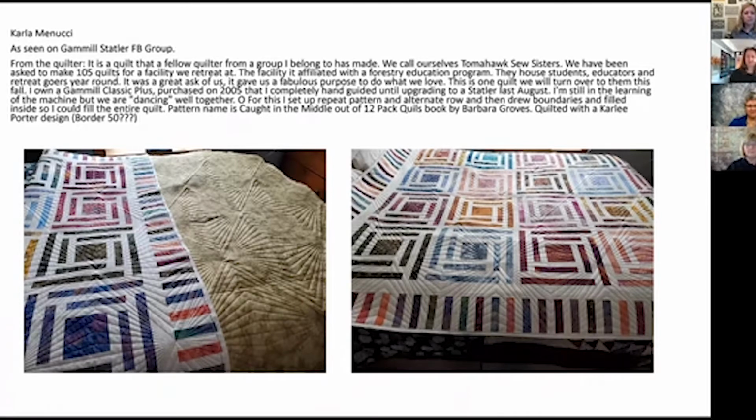I saw this quilt, this picture on Facebook, and contacted the quilter and asked if we could maybe possibly talk about this quilt. And I actually have a little interview I did with this gal. So we're going to go over to the interview and talk to her for a second.